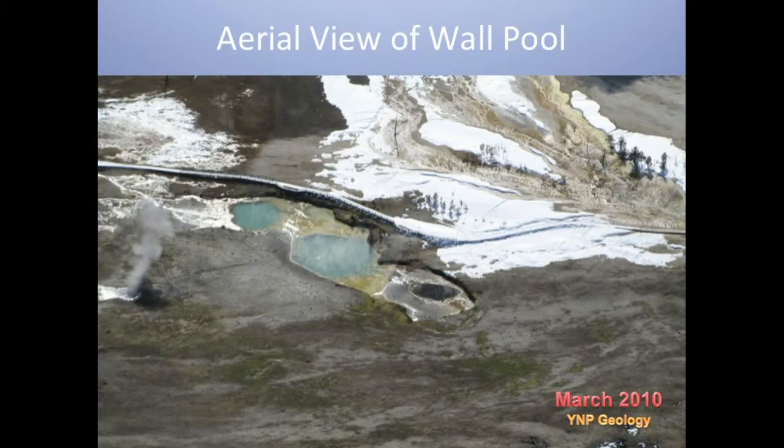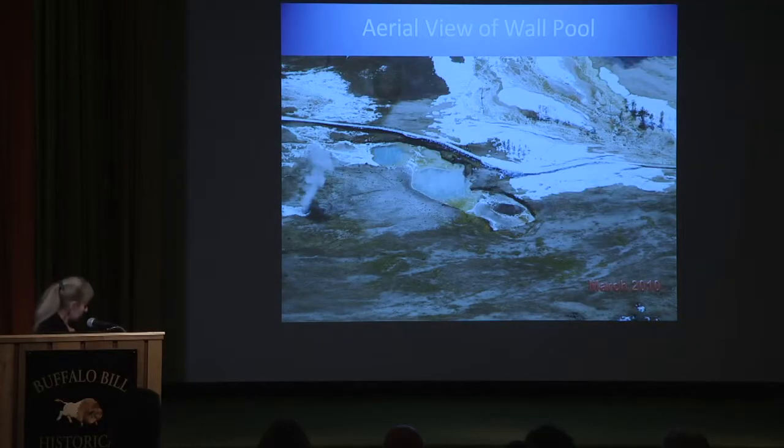But in terms of monitoring, there are some things we can do from the ground, and there are some things we really need to get a little bit more of a perspective on. So using helicopters that are already on standby, we can do some quick condition assessments, get a little different view of it. So the pool that we just looked at was this one here.